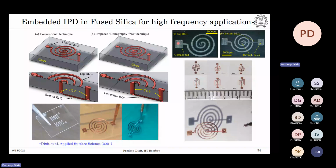So you can see that this is some picture during the process. First we created this kind of spiral structure. Then on the center part we have created this kind of through hole. Okay, and then this one line basically indicates the back side. So I hope that all the faculty members are able to correlate the design to the actual results.